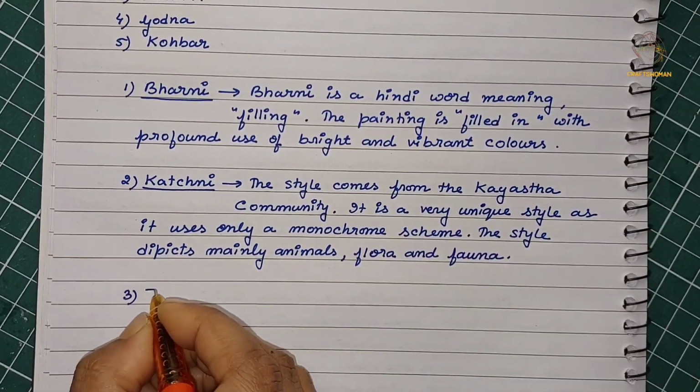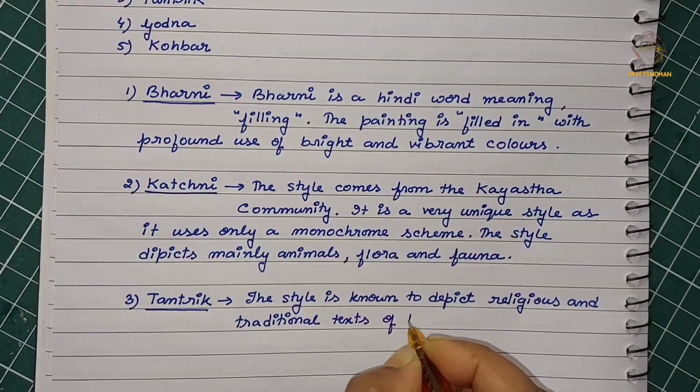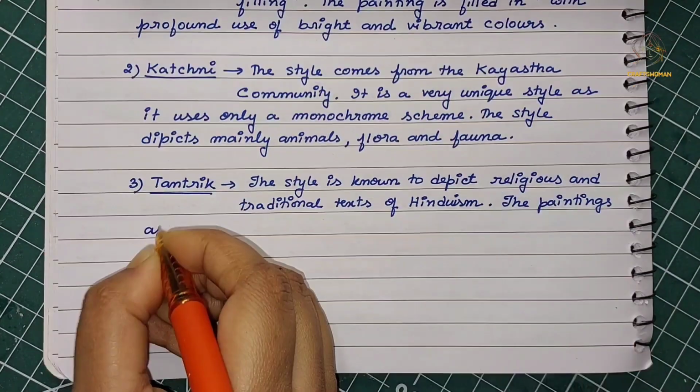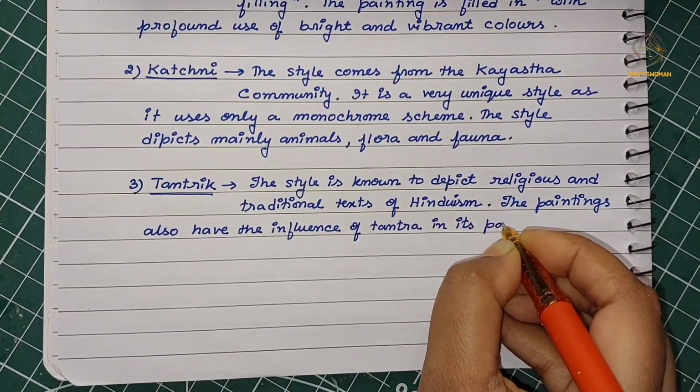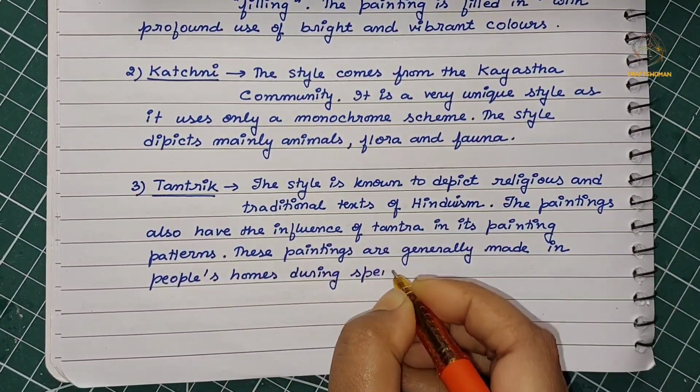Tantrik. The style is known to depict religious and traditional texts of Hinduism. The paintings also have the influence of Tantra in its painting patterns. These patterns are generally made in people's homes during special occasions.